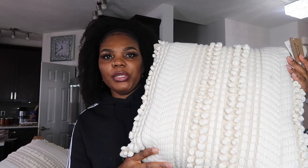I picked up this from HomeSense. I picked up two pillows from HomeSense, two of these. So I'm adding blue to my decor. I picked up this big blue pillow. It used to be $50, but it was on sale for $26. And I picked up this cute rug. I love it. I cannot wait to put them somewhere.